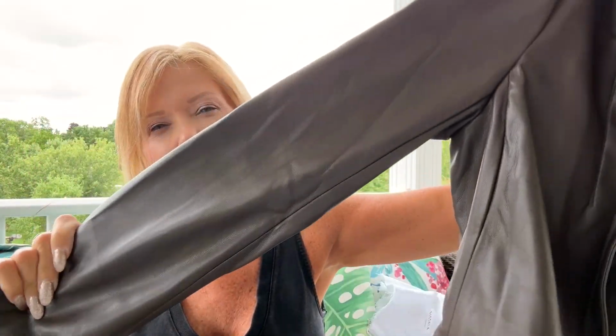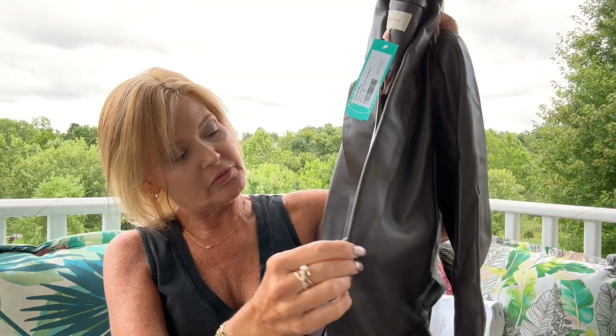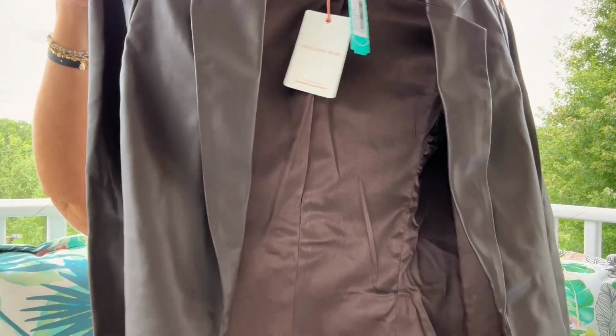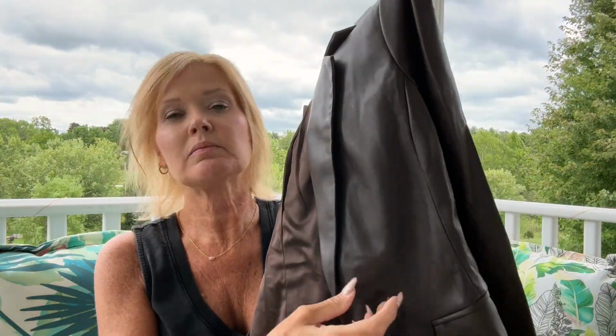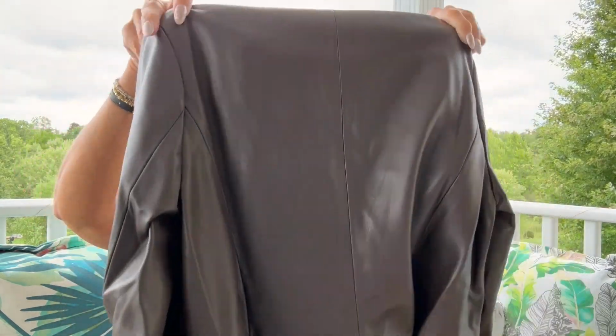In this yummy brown, vegan leather. It does not have a snap in the front, so it does not close, but it is fully lined. Doesn't have a vent in the back, and it has the flappy pockets. A lot of times I tuck those in for a cleaner look. It gives it 2 different styles, I think.